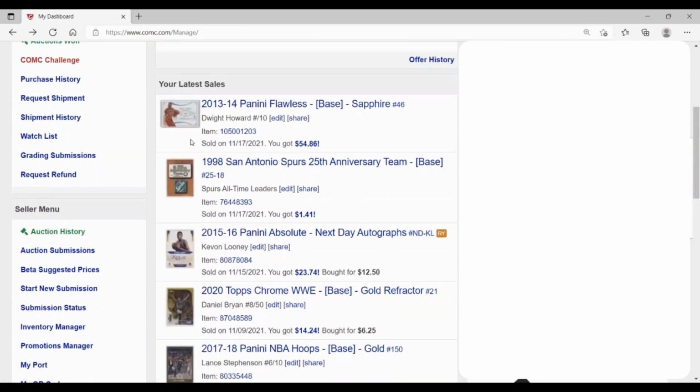You can see here, I listed it. The buyer and I went back and forth a couple times. I ended up selling it for almost $55. That's more than I expected to get out of it. There's no way I would have gotten that at a show. So I'm very happy with that.